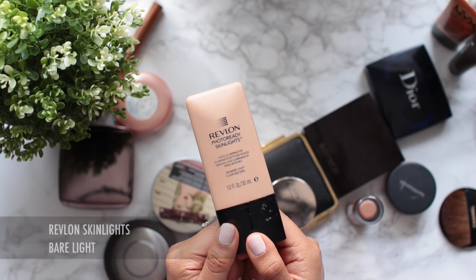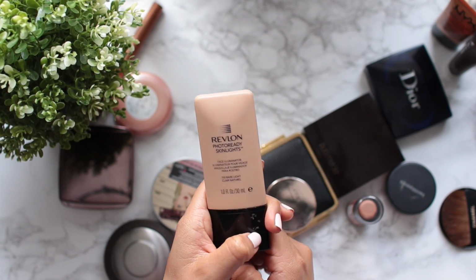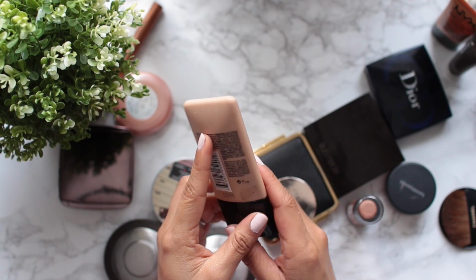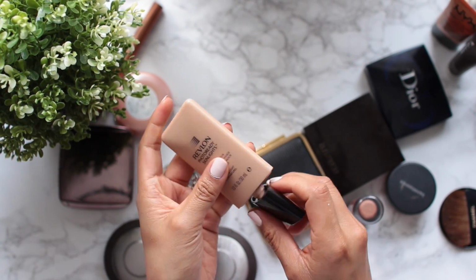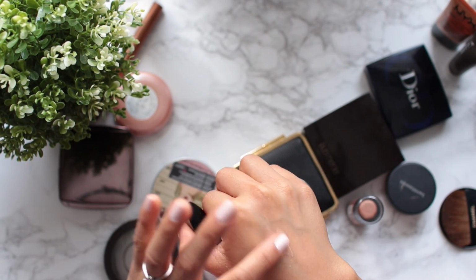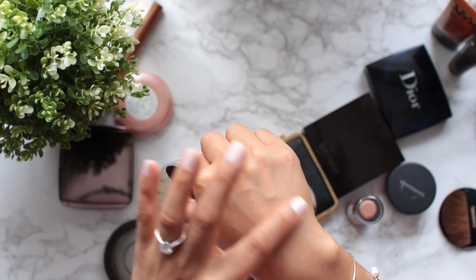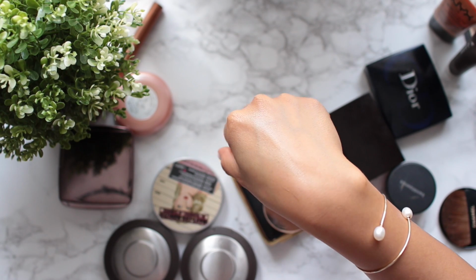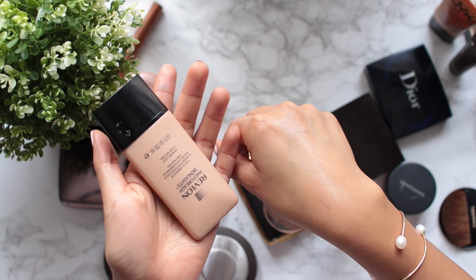I'm gonna say goodbye to the Revlon Skin Lights though. I used to really love this. Even before they discontinued it and brought it back, I was obsessed with this, and I do really like it. It's a really great formula, but I just rarely reach for this. I much prefer the formulation of the Becca Shimmering Skin Perfector, but this is a really great alternative too. If you want like a really beautiful dewy look to your skin, this is the way to go.